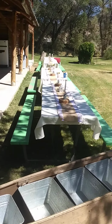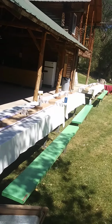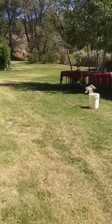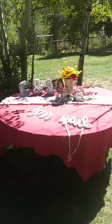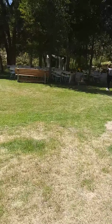You can see their tables here. They're waiting for their centerpieces. The centerpieces have been used as their aisle decor. Over here, this is where the bride and groom and their parents are going to be sitting. So they've set up a table for the bride and groom. But this is just gorgeous.